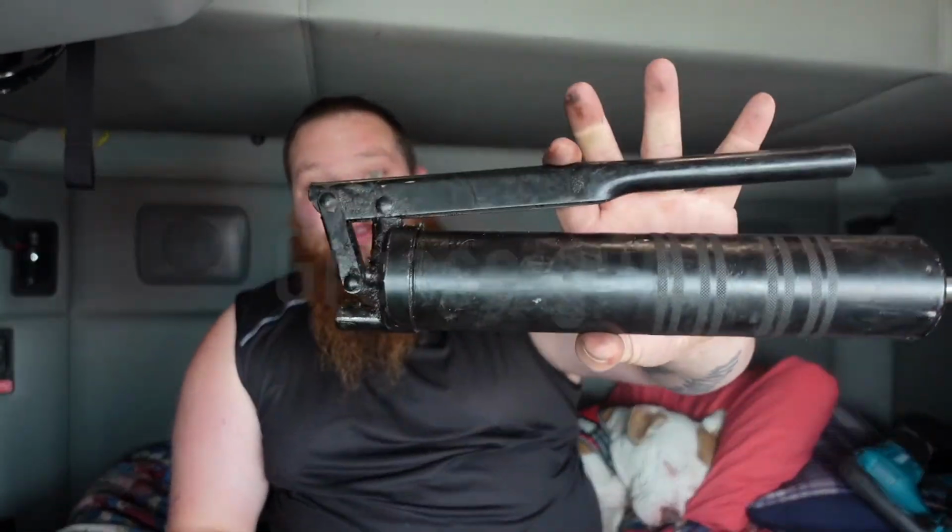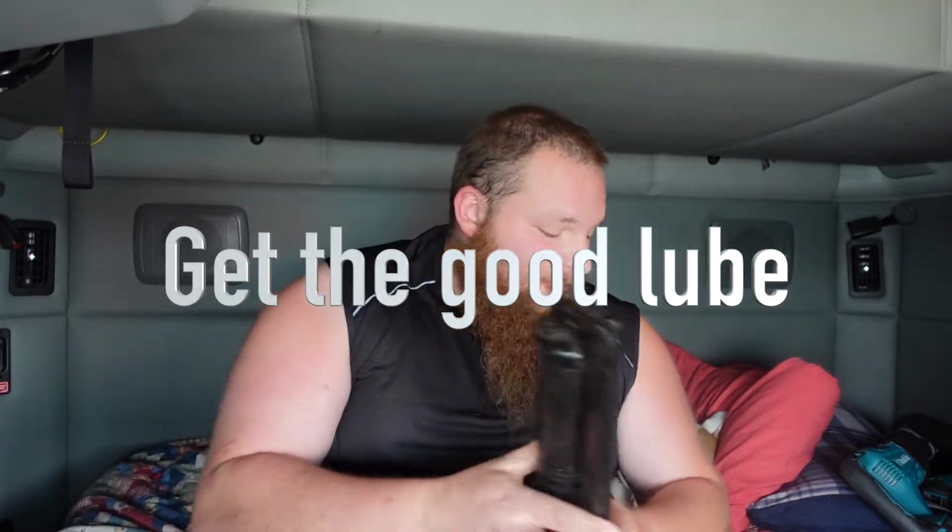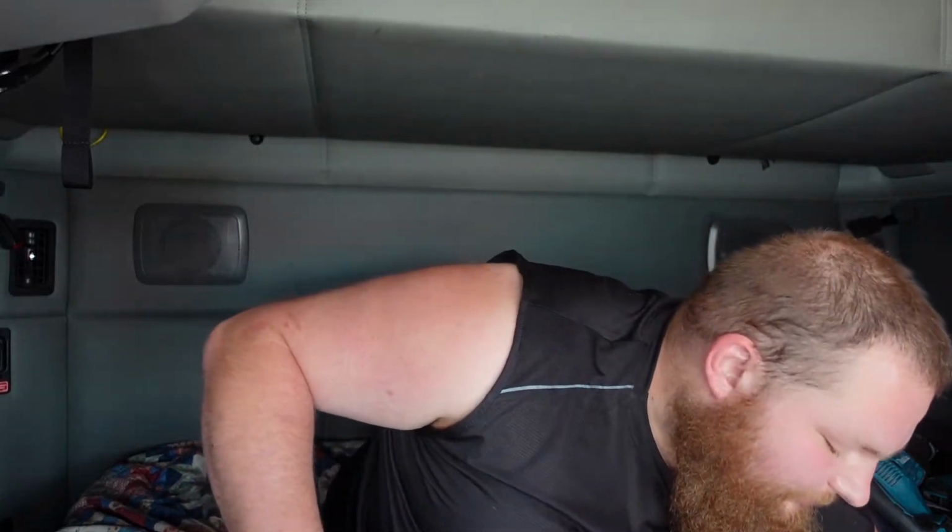And then we've also got, and this one was given to me by my cousin because I didn't want to put my nice one on the truck, a grease gun. Hand crank grease gun. Yeah, they make pneumatic ones, and the pneumatic ones are nice, but you know what? And I use that Lucas Red and Tacky grease. That's what I got in here right now. And that's what I use to lube up my fifth wheel.